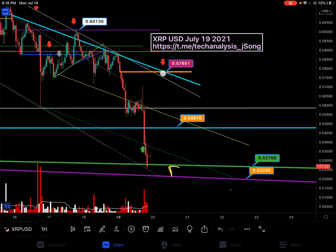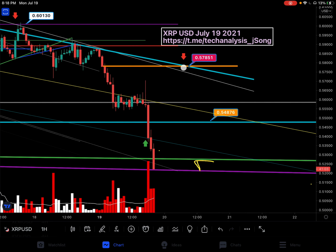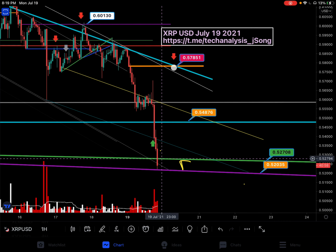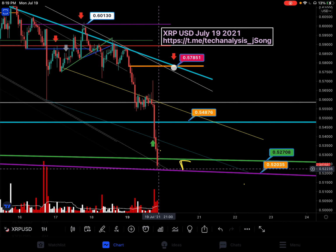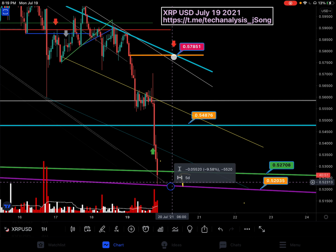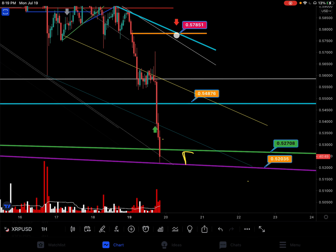So now here's the dilemma. We are in a buy zone, but does it mean buy? Not necessarily. I'm happy with my XRP, but I need a signal. Okay, here you go. Look at that. 52.03 and 52.7. Okay, there we go. Look and see. What did I just tell you? We're going to go down there and spike up.